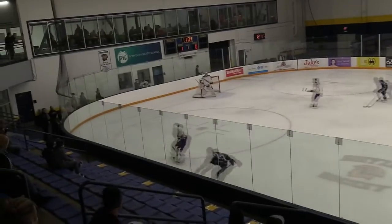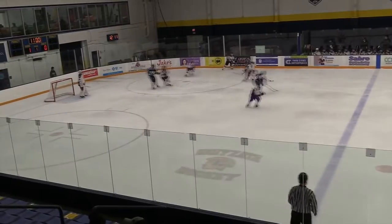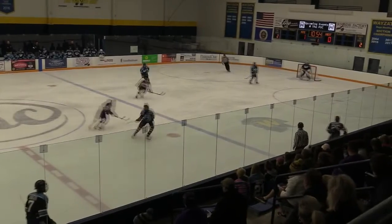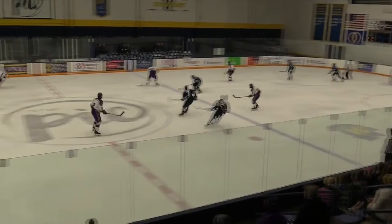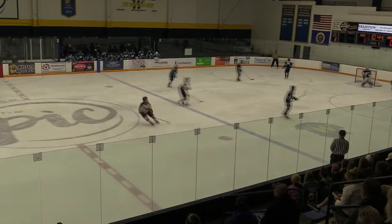Up through center, back into the Raider end. Here's Thelman gathering it for the Raiders. Banked off the boards and up to the left side and played out through center. That was Chuck Altier trying to play it for Cretin-Derham Hall. Bengals with it in their own zone. Busick grabbing it and connecting up at the line as the Raiders fire it back in.